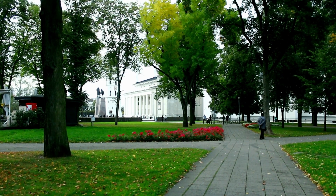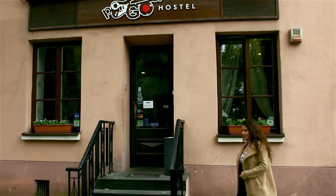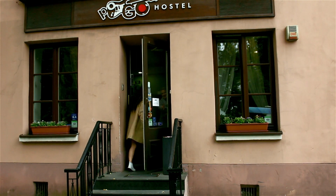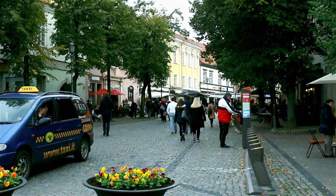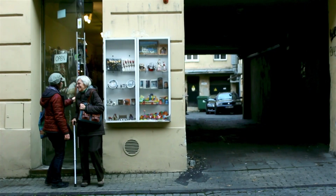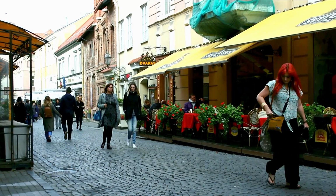Right opposite the cathedral square we were just talking about is the Pogo Hostel. This is a great location as it puts you right in the center of the tower, cathedral, Uzupis and the park. A dorm bed here starts at €12 per night. If this is a little pricey for your taste, right round the corner is the conveniently named hostel, Pilies 16. You can get lost here, as the name of the hostel is its address, and for only €6 a night, it might be worth the extra minute's walk.